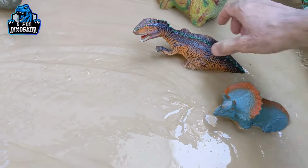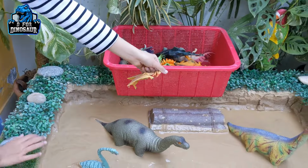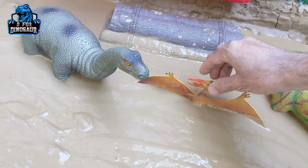Here comes Zayan now. Zayan, what dinosaur do you have? You have Pteranodon. Wow, this one is a flying carnivore dinosaur. You can place him anywhere you like. Okay, this is a nice place. Very good.